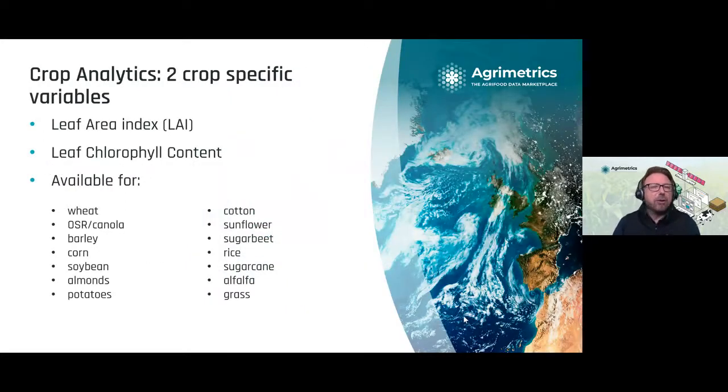So what do you get in the crop analytics package? There are 15 variables available. Two of these variables are crop specific. That means that they're available for a specific set of crops that are listed here. I won't go through them all, but you can see high value crops like wheat, oilseed rape, barley, etc. The 13 remaining variables can be used on whatever crop is the target.